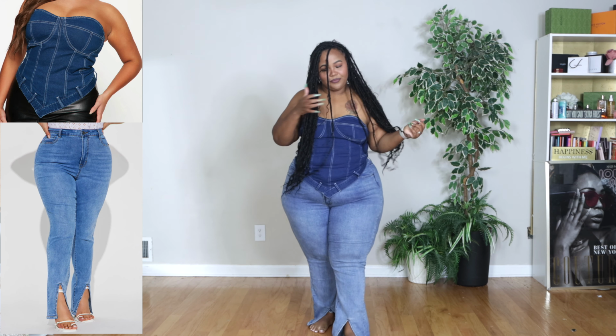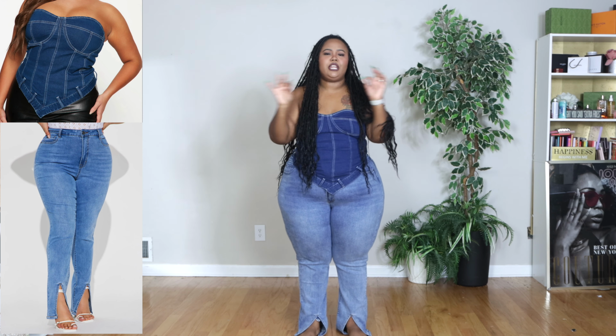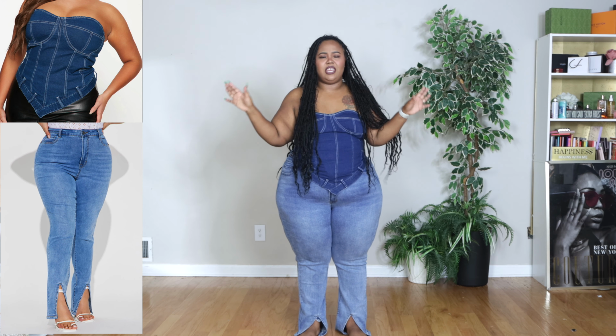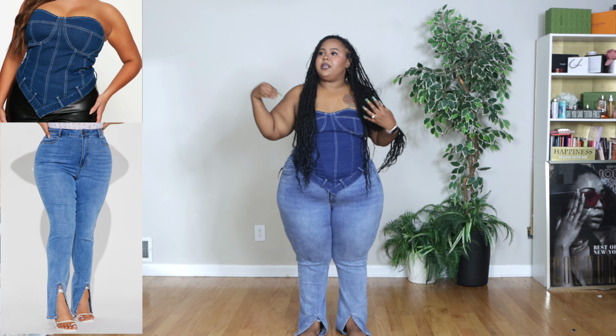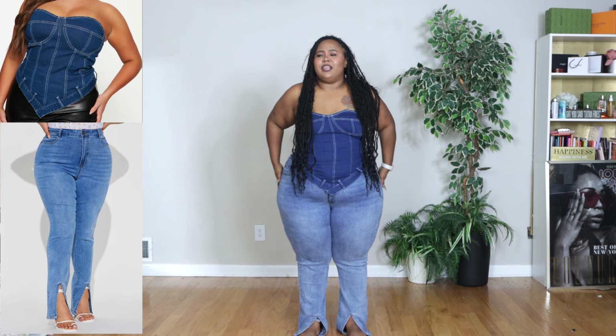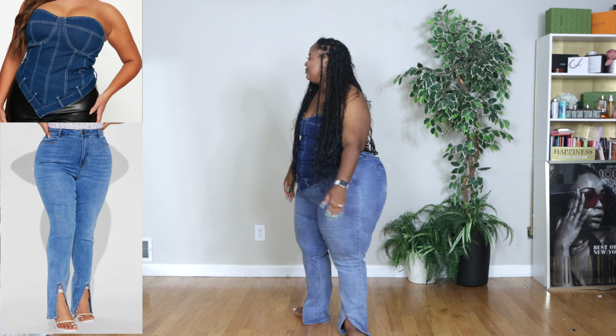Yes, honey. This is a yes for me. Love every single thing about this. Like I said, I couldn't wait to wear this and pair it together. I just felt like it was mwah, chef's kiss, perfect combo. I am going to be keeping some of the tops on with the different jeans because I just don't have as many denim tops, but we're going to keep going.